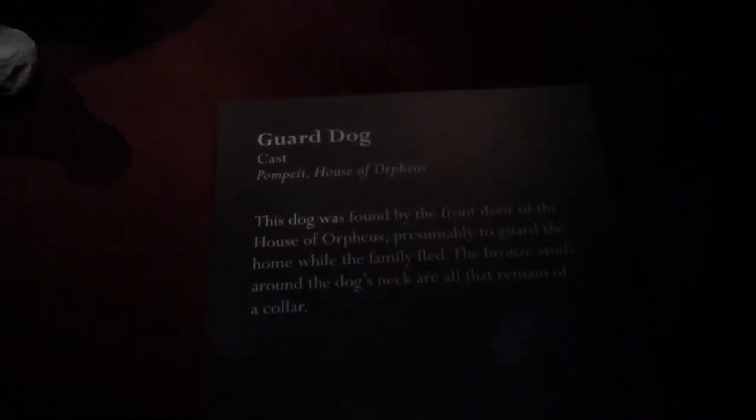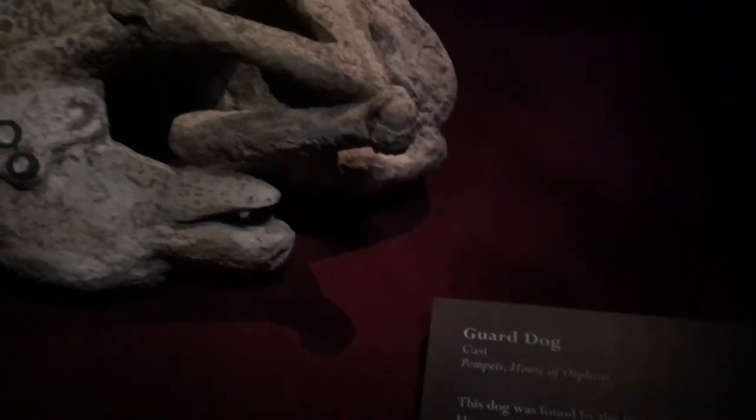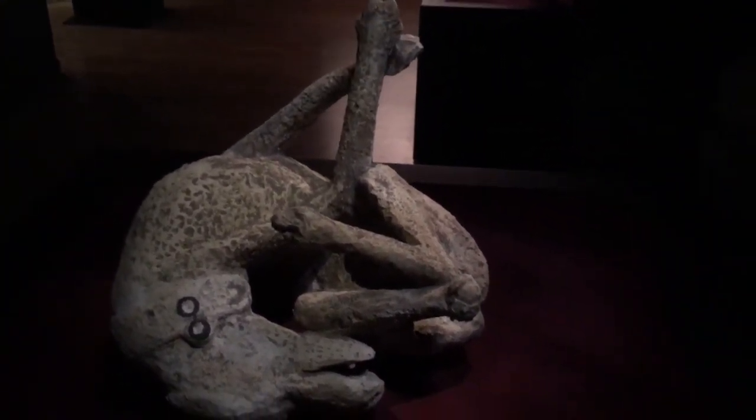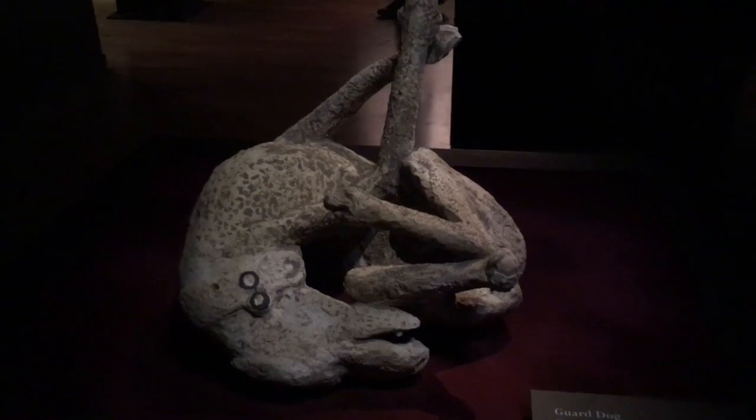They had a number of bodies in this section as well, but I just didn't feel comfortable videotaping them. So I just had a picture of this dog that was found in the ruins.